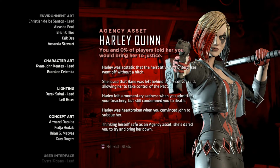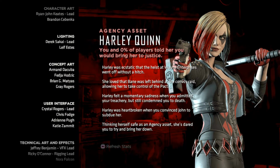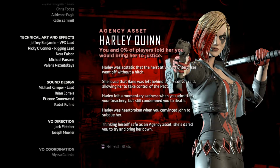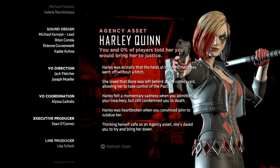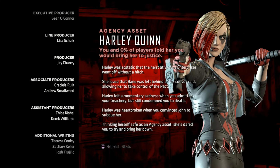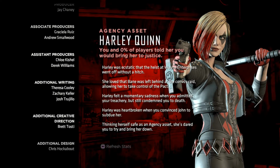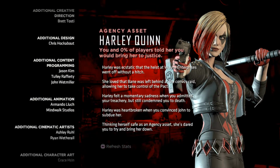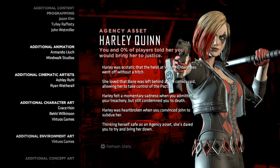Did we not? Okay, Harley was ecstatic that the heist at Wayne Enterprises went off without a hitch. Loved that Bane was left behind, allowing her to take control of the pack. Sadness when you admitted your treachery, but still condemned to death. Heartbroken to convince John to subdue her. Thinking herself safe as an agency agent, she's dared you to try and bring her down.